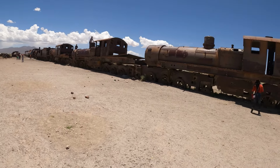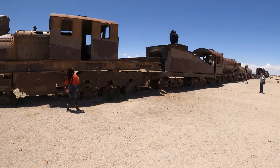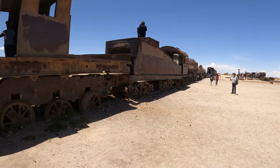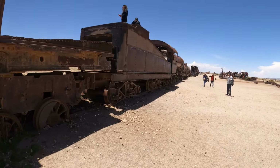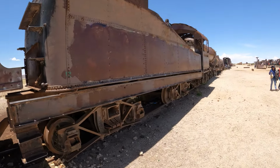Later that evening, we visited the train junkyard in Uyuni, Bolivia, followed by dinner and live music.